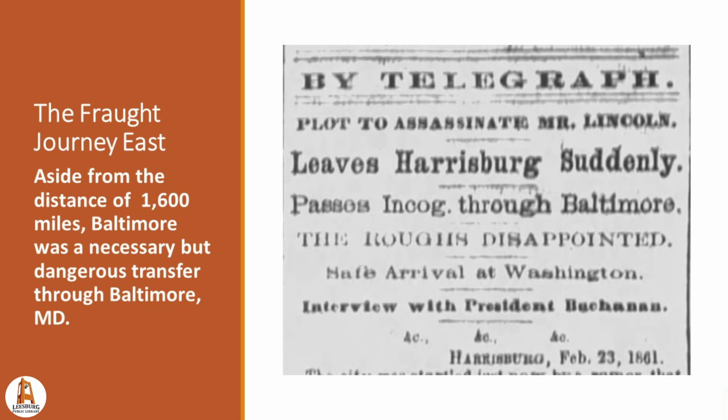Now, I found this newspaper clipping, and this actually wound up in the Brooklyn Daily Eagle, but it was really, not only was it a trip of over 1,600 miles, but they had to make a necessary but very, very dangerous trip through Baltimore. And they actually, Senator William Seward, who later went on to buy Alaska for us, actually got notes that there was a plot. There were people there.